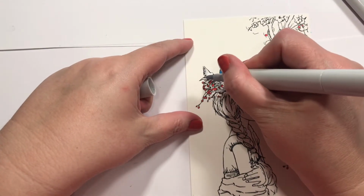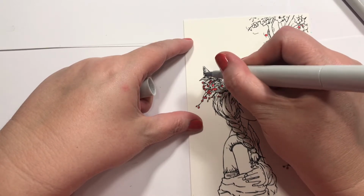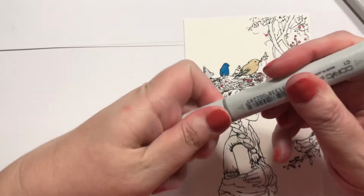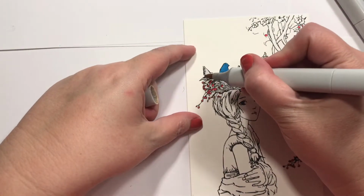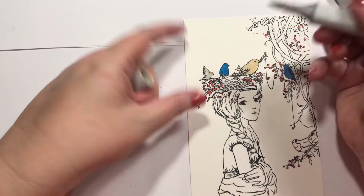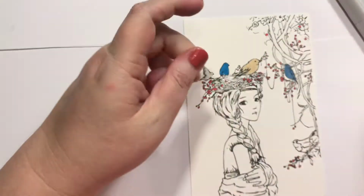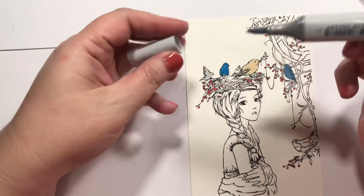How about that one? It's a little bit gray. I don't know. It's like between a brown and a gray. You know what I'm saying? So let's add a little brown back to it. I don't know. Maybe not. Just go back over that.